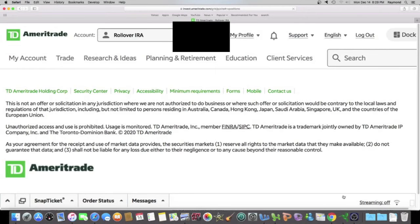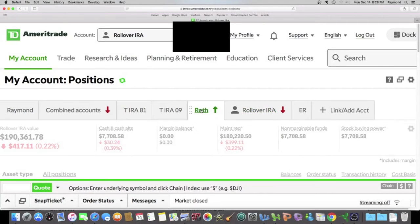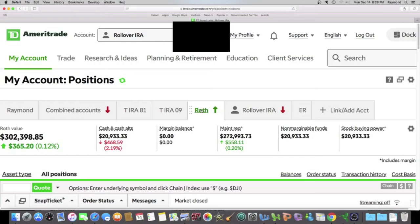Do not depend on these tabs. Do not use the tabs and go back and forth because it says Rollover IRA, but if I click on Roth and then I go up to trade, I'm still trading in the Rollover IRA because it says account Rollover IRA, even though right now you can see that the Roth tab is highlighted. That's how I made the mistakes with the DOCU and the General Electric stock. So, lesson learned, always depend on account, never the tabs, to get into the right account to make a trade.